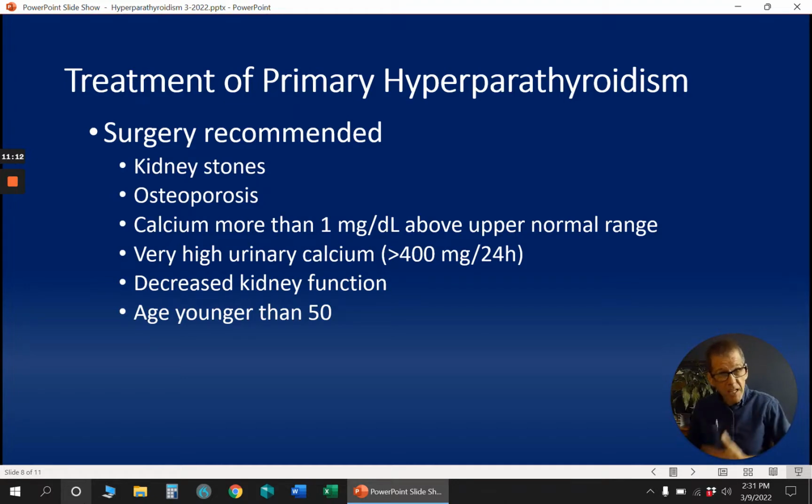Now, importantly, if kidney stones are still in the body, those still may need to be passed at some point and still can cause symptoms, but typically new stones stop forming. And osteoporosis, we know that when this is treated, bone density tends to actually go up a fair amount. So surgery is generally recommended for those who have osteoporosis, those who have a particularly high calcium, a full point or above that upper end of normal.